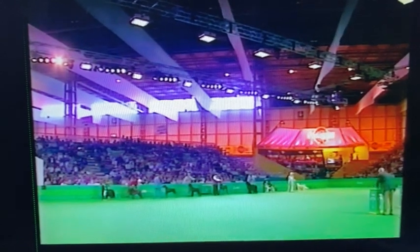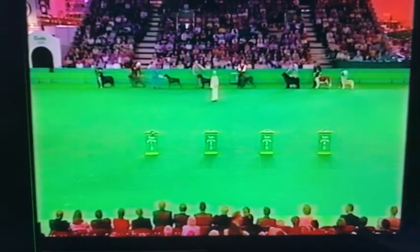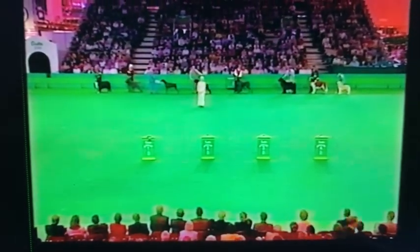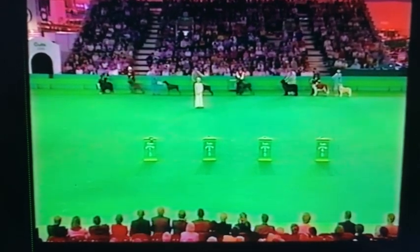So now Margaret Everton is going to make her selection. That's her final cut. Who is she going to take to win the working group for Crufts 2001? Final look at her selection. She has so many good dogs to choose from in here. A beautiful lineup. I know exactly how she feels.